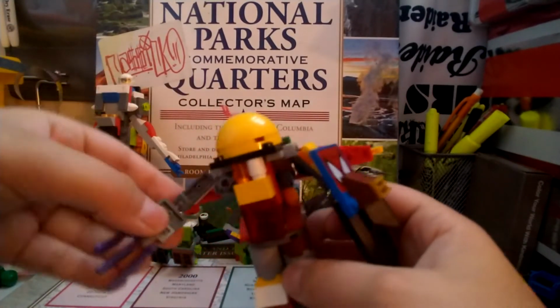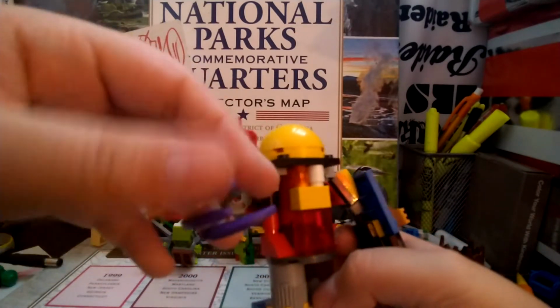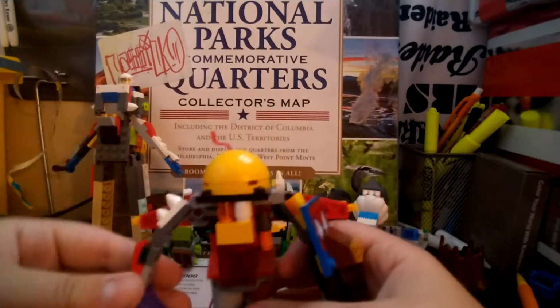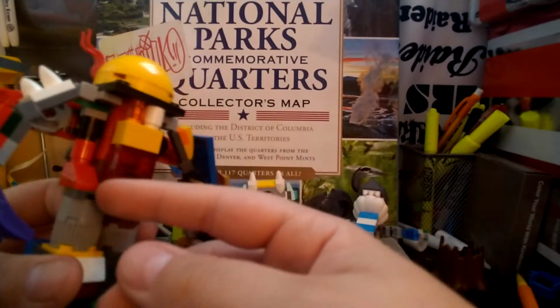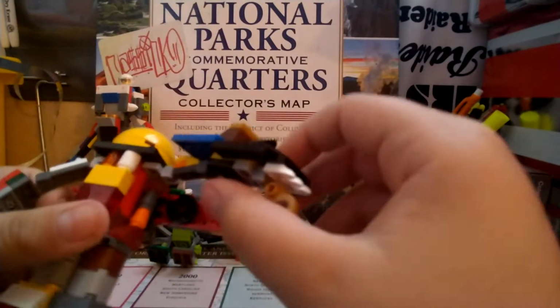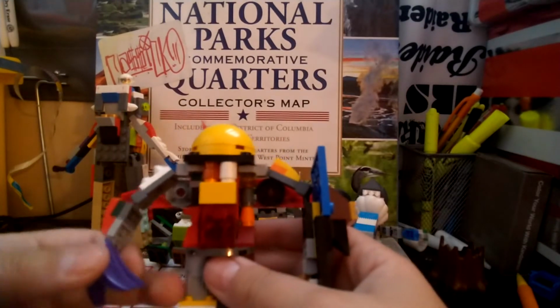He has a super strong claw, the vibranium claw. I just did that because I was watching Black Panther videos at the time. So yeah, that's that. And we have the torso right here, really nothing, but we have this little thing right here. And these arms don't move much because I ran out of these things.